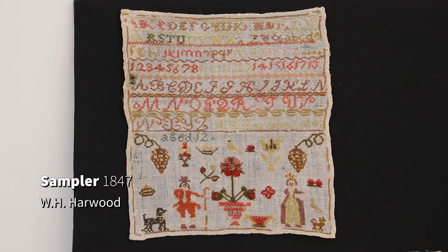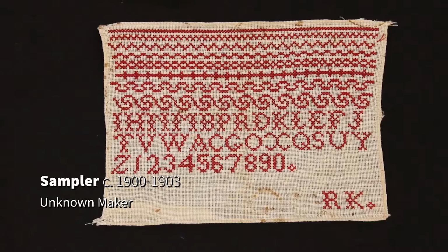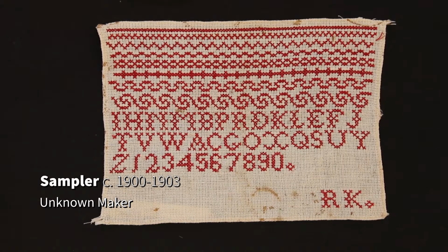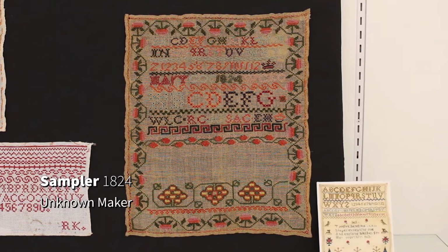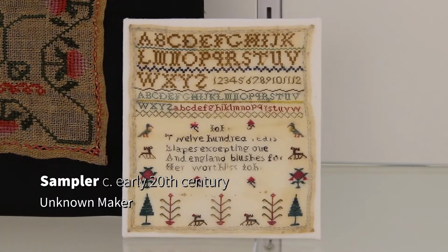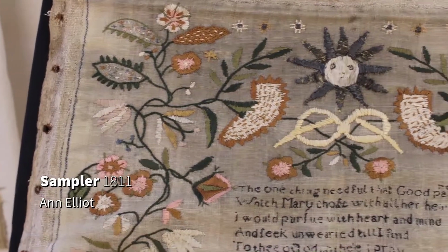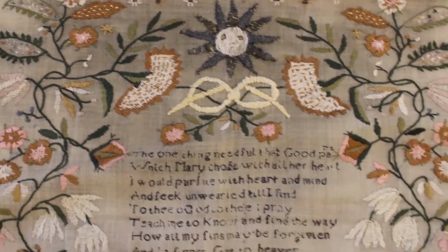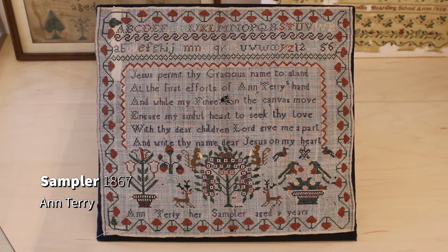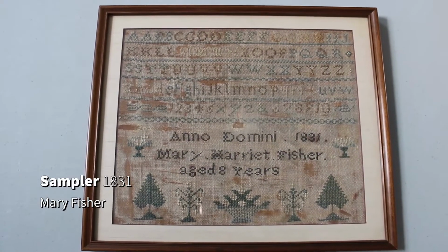By the 19th century, samplers had evolved largely into a school activity. These school samplers, always worked by young girls, commonly included the name of the stitcher, often the date, age, and sometimes the school or the community name. They usually include at least one alphabet and number series, and in some cases several versions of different fonts in different sizes, both upper and lower case. Often samplers included Bible verses. There are many common motifs on samplers, including birds, trees, animals, baskets, houses, and human figures, and almost all include a border of some kind.